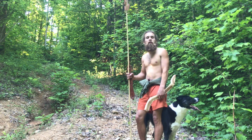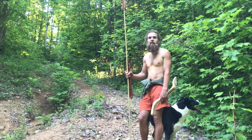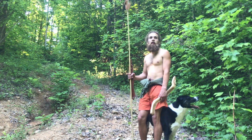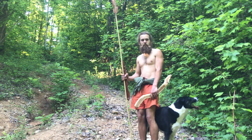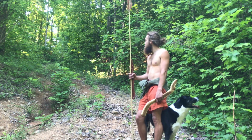That's why I like to implement a lot of plant knowledge, because it's easy to spot. They don't run from you. So, you know, it's great. You'll always learn some plants, some fungi, some insects. The insects here are awesome. They're so cool. Birds here, same thing.